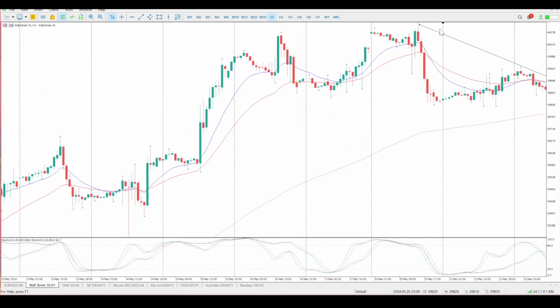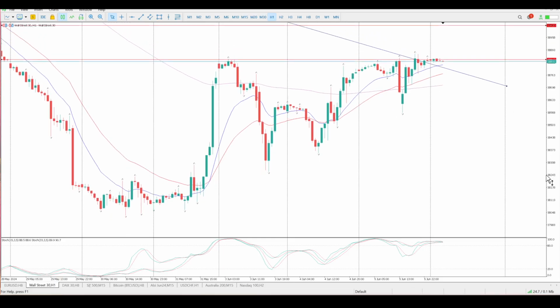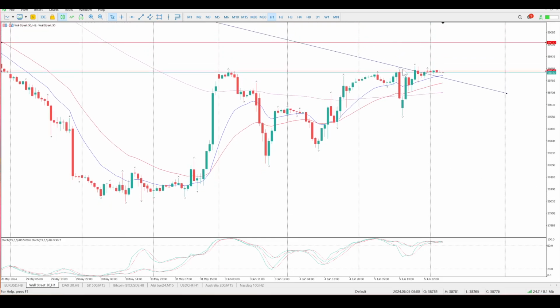And then when we get down to the hour, we have maintained ourselves above the moving averages, so it starts looking a little bit more bullish. But the higher time frames are a little bit scary, because it looks like more of a bearish setup on the higher time frames than what we've seen on the lower time frames.